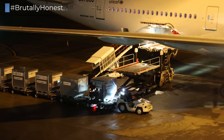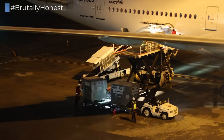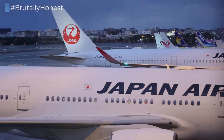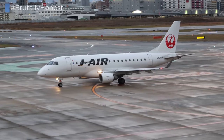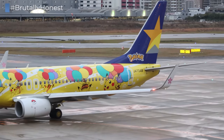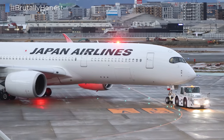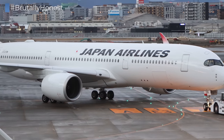Most Japanese airports have really amazing apron views thanks to their single glass, clean, unobstructed windows. Over there is an Embraer 170 of J-Air heading to Matsuyama. This Boeing 737-800 of Skymark is about to depart for Tokyo Haneda. And this A350 spent the night here in Fukuoka and is being pulled into the parking position to operate the 8:30 a.m. flight to Tokyo Haneda.